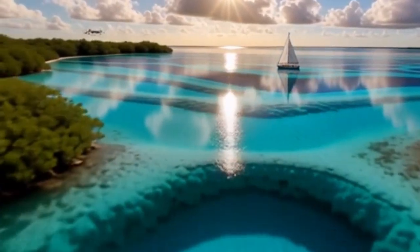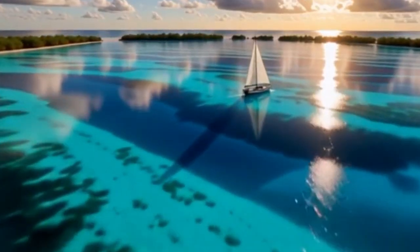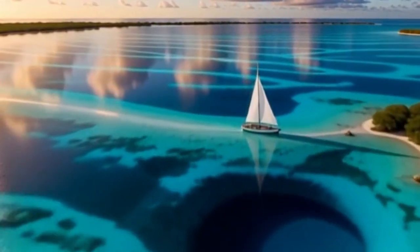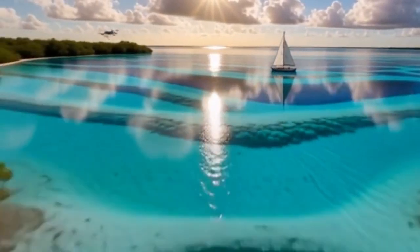Every ripple, every sunlight reflection, and every cloud passing overhead transforms the scene into a new, magical composition. Bacalar is not just a visual wonder, it's also a place steeped in history.